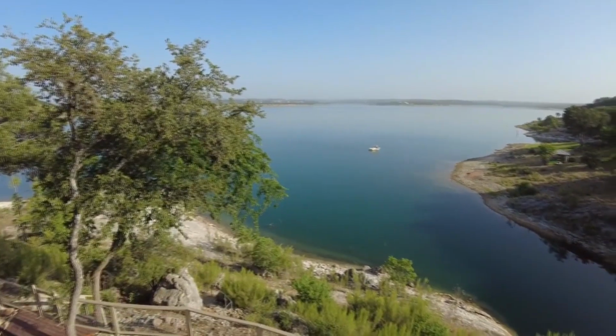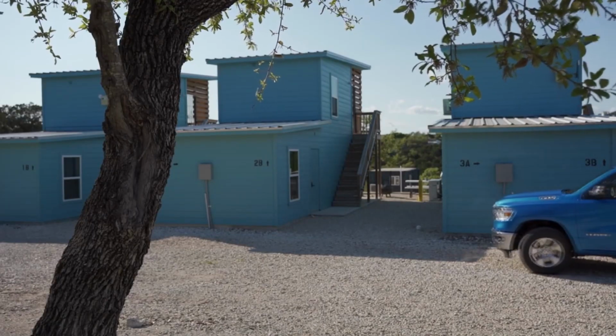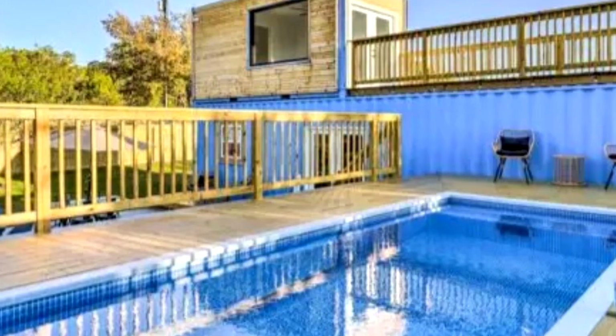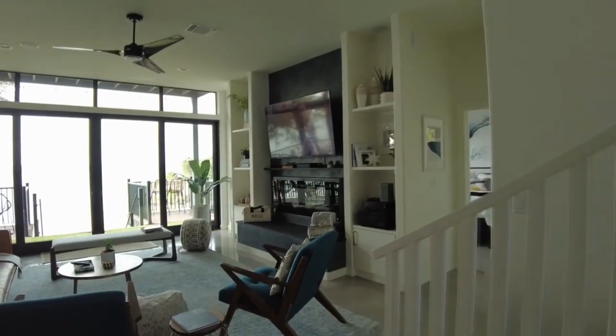Today we're taking you on a journey to explore a remarkable shipping container home nestled in the heart of Canyon Lake, Texas, perched just 2 miles from the tranquil waters of Lake Texas. This unique dwelling offers a harmonious blend of modern design and natural beauty. Step inside and discover a world of sophistication and functionality.